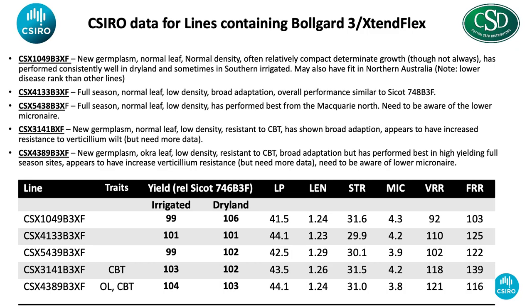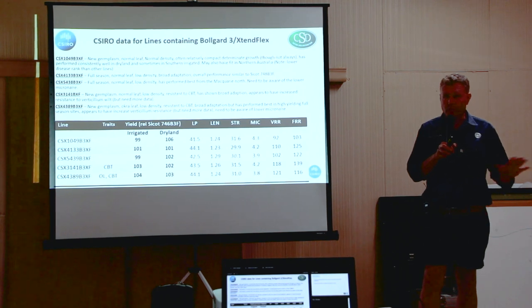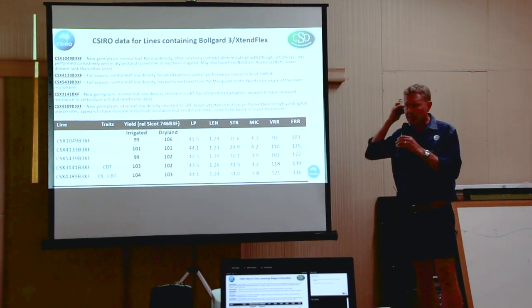Some of this might be a little bit small, but I just wanted to go through reasonably briefly the suite of lines that are being tested currently for release over the next year or so. As you can see there, there's a set of five lines that are being tested. Some or all of these will be released. You'll notice that they're not named at the moment until that decision is made. I'll just go through a few characteristics. The data on the bottom here is an amalgamation of all of the data that we've got from all of the sites ever since these have been started to test.